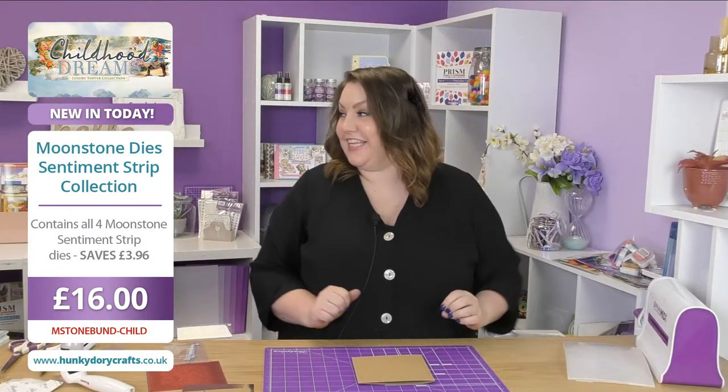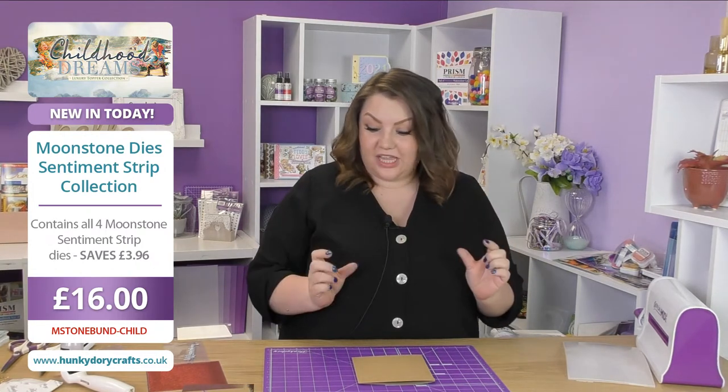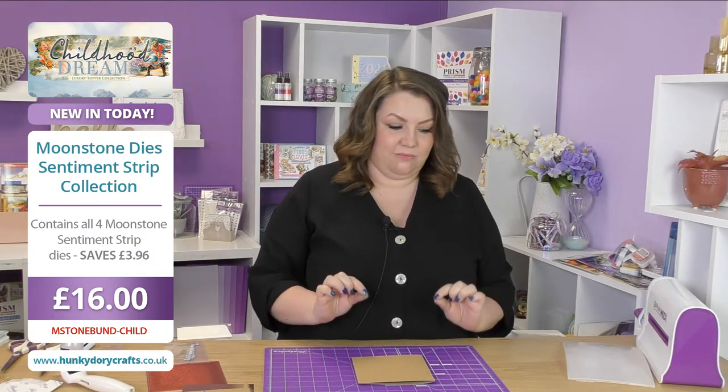But Kat is going to do a demo with that die, aren't you? I am, yeah. Very excited. I am going to use it slightly differently again, just to show a different way. So I'm not going to use the outer edges because we've seen lots of lovely examples there. I'm just going to use the sentiment. Okay.